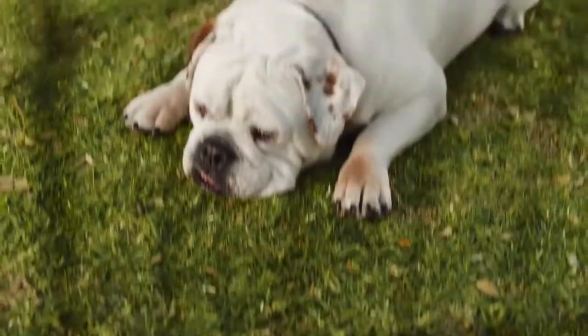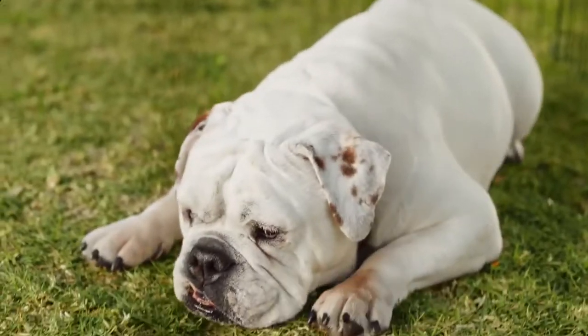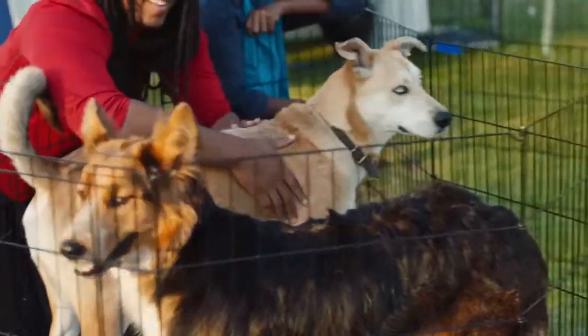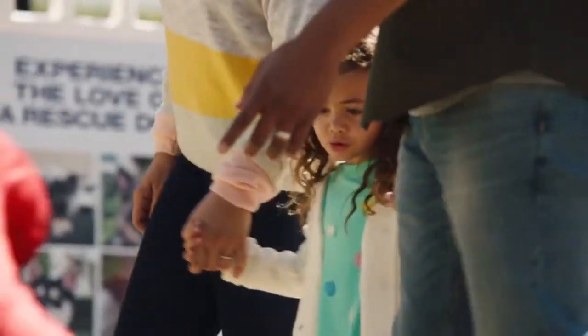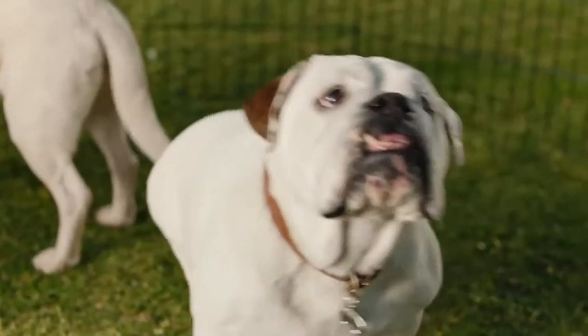This old guy. Oh, that's Cooper. Hey, Cooper. Yeah, he's seen a few of these. Most people like to adopt the younger dogs, but one day your time will come, huh, Cooper? Aww. Sweetheart, what about those puppies? Oh, they're cute. How about here, baby? Mommy, puppies. Mommy, Daddy, that's it, that's the one. Bring me home.